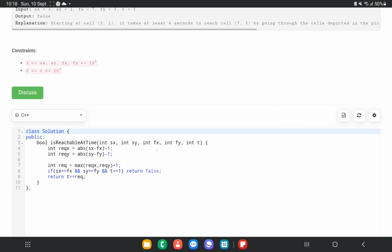Now fine, so now let's understand the approach of this question, how we can solve it. Here I have taken this approach. Simply, this is a math approach. It will not take much time on that.